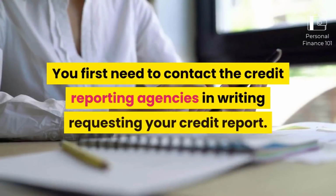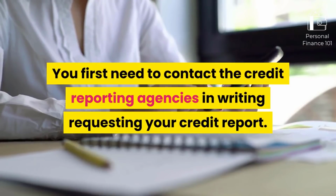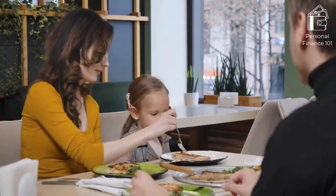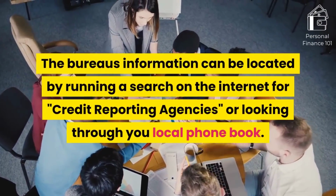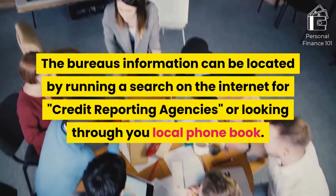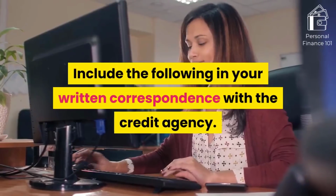You first need to contact the credit reporting agencies in writing requesting your credit report. You are entitled by federal law to a free credit report every year. There are 3 main credit reporting agencies that you will need to contact. The Bureau's information can be located by running a search on the internet for credit reporting agencies, or looking through your local phone book. Include the following in your written correspondence with the credit agency.